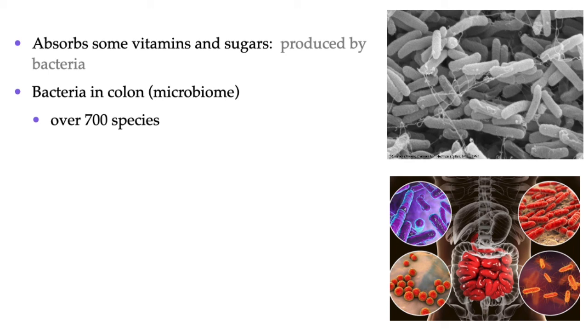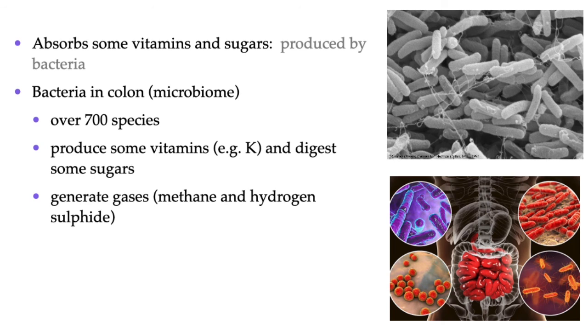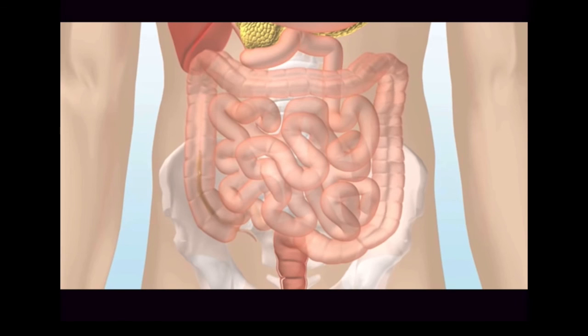Gut bacteria also help produce vitamins, including some B vitamins and vitamin K. And they also digest some sugars that are not digested by our own enzymes. The bacteria in our gut is also part of the reason why we fart. When bacteria in our colon break down food, they generate gases. When bacteria in your gut produce methane gas, they make our farts flammable. When they produce sulfur-containing chemicals like, say, hydrogen sulfide, they make our farts stinky.